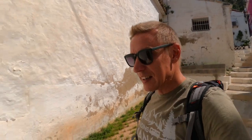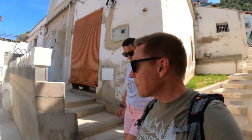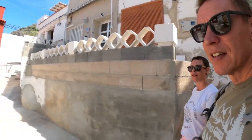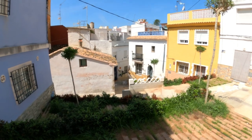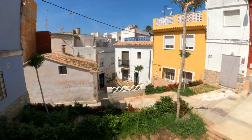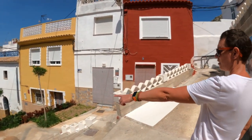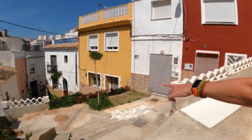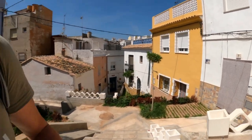Right. I love this. It's awesome. It is a proper maze again. You can hear the local school kids. Look, they're growing grass. Actual proper grass. Don't see that very often.